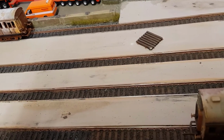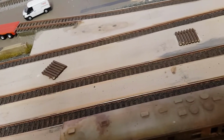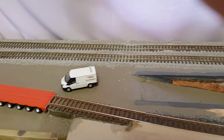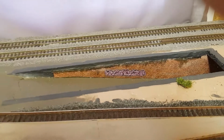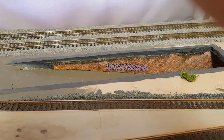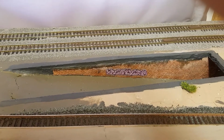We need to get some lights and just basic stuff that would be around here. Again, we've got obviously the low loader and spur off tunnel. It's quite funny actually. This tunnel was a box where you put tea bags in, right size. Cut a hole in the board, screwed it up underneath.